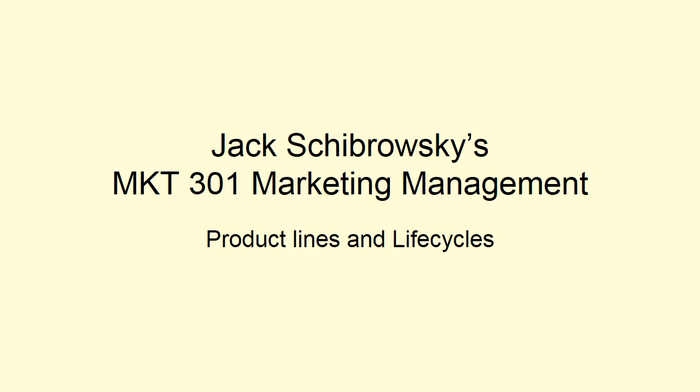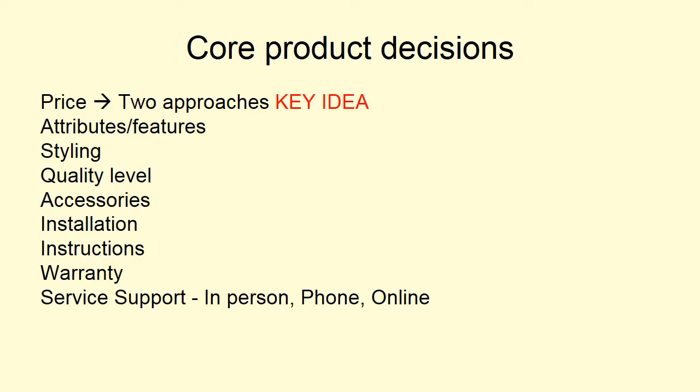Okay, let's talk a little bit about product lines and life cycles. This, once again, is another part of the product and brand. Core product decisions that have to be made. First decision that has to be made, obviously, when we produce a product is how much are we going to charge for it. Now, we have a couple of chapters on pricing, but from a product decision-making perspective, there are two basic approaches to pricing.